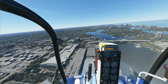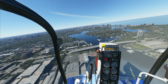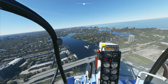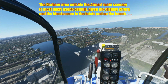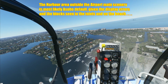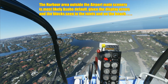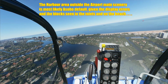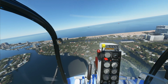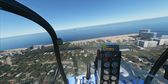Let's head round to the beach. A couple of block ships here that aren't really done. That probably could be a sober, I don't know, we'll see. As you can see, they're just attempts to draw the scenery that haven't really worked. Beautiful shoreline down here though. Lots of hotels, inlets, bits and pieces. Very nice. Let's get out onto the beach here.